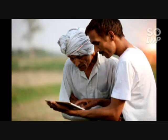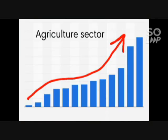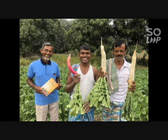By educating farmers and creating their own online store, it strives to bring direct contact with customers, which in turn improves the agriculture sector in a more effective way. Finally, the generated solution helps farmers in their cost of living.